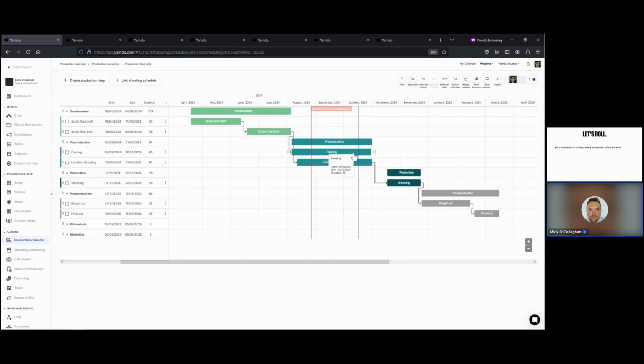And as you can see here, everything can be moved forwards and backwards. It can be changed, it can be extended. You can add dependencies between steps. So all of these things can be built out. This is, again, a very simplified, easy to read and easy to communicate production schedule. You can also have a production schedule with 500 steps, with multi-episode steps, all of the details you might need to add. And again, you might need different schedules for different people.